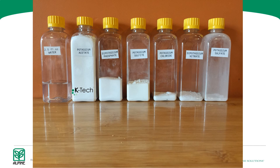This picture really shows it in a graphic way, the solubility of potassium acetate, or KTEC. 2.5 fluid ounces of water on the left bottle, and that's how much powder in the dry form of each of these potassium sources will dissolve in not much water. So you can see a little bit of water will dissolve a lot of potassium acetate.